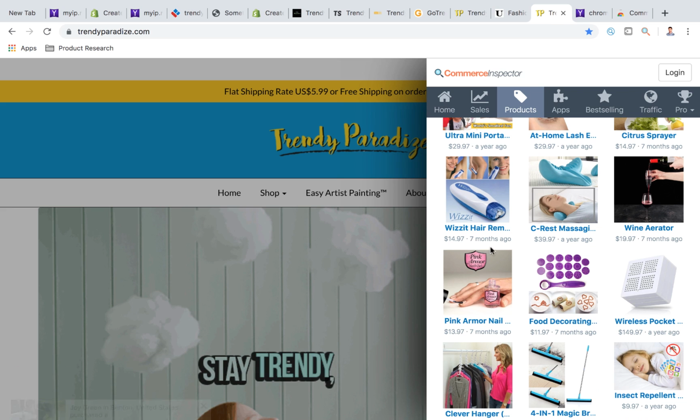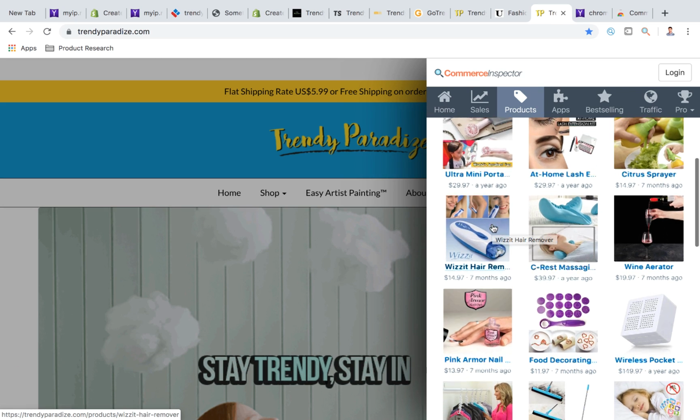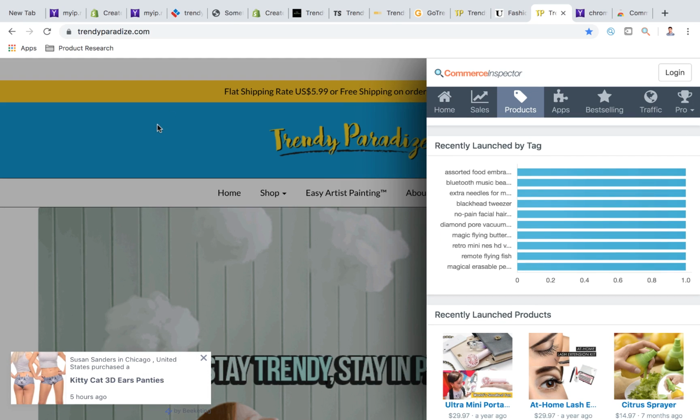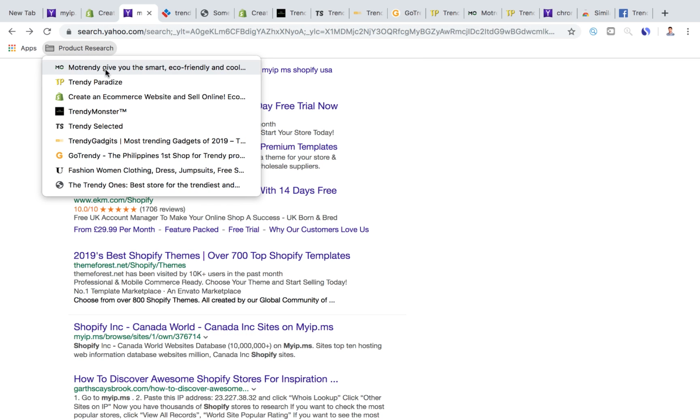So this is probably a store that maybe are on the kind of downward slope, or have stopped testing products. So you want to find stores which are uploading on a regular basis for your product research. Now what you can do to take things to that next level is check out the stores that you've got saved down and then head over to the Facebook page of that store. So for instance, we'll do Trendy Monster.